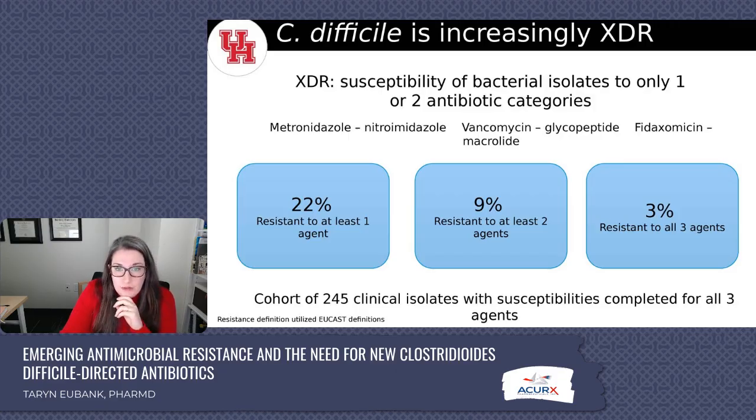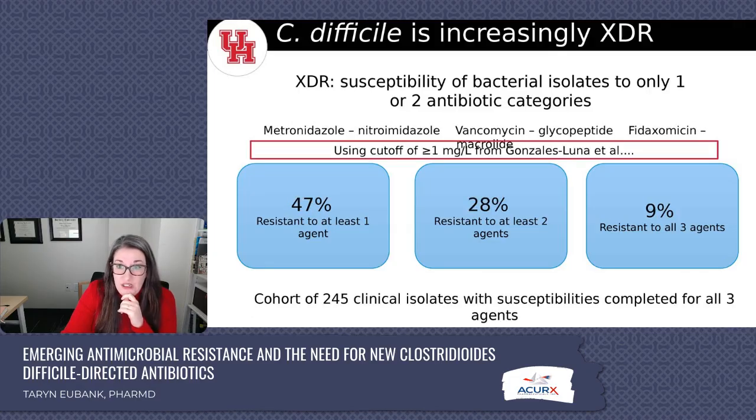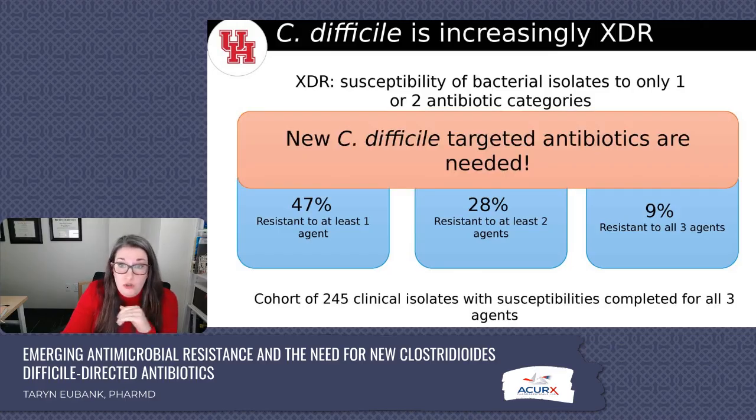Now, in that first part of the talk of metronidazole, I showed you that Dr. Gonzalez-Luna found that if it was 1 or higher, that was impacting patient outcomes. So if we apply that definition, the numbers are even worse and more scary, in my opinion. 47%, nearly 50%, were resistant to at least 1, 28% were resistant to at least 2, and 9% were resistant to all 3 agents. So it goes without saying, we need some new C. diff targeted antibiotics desperately.